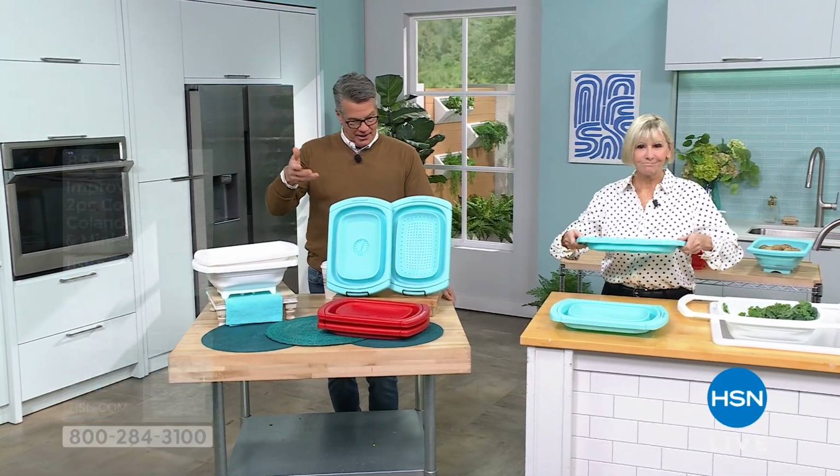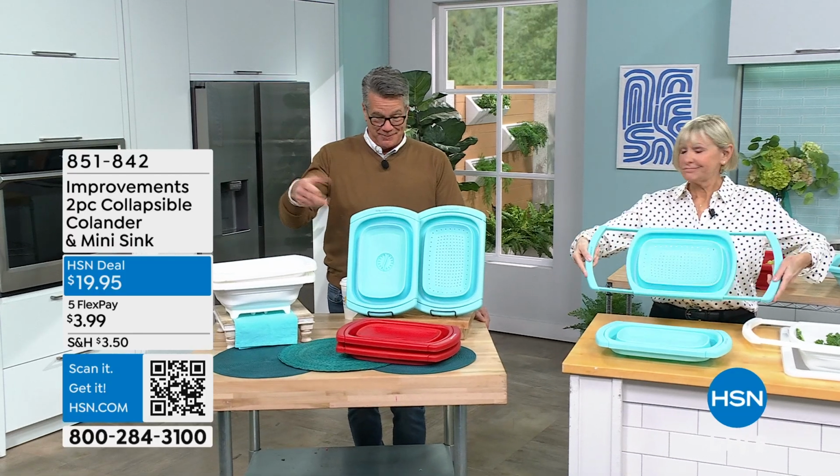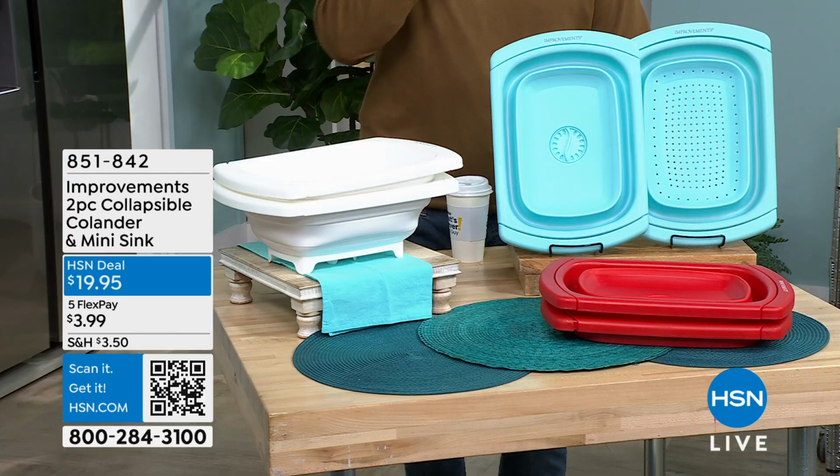Improvements should change its name to Clever Improvements, riding on the Now That's Clever theme. This is our two-piece collapsible colander and mini sink set. And for the price, there's not a person out there that couldn't use this.